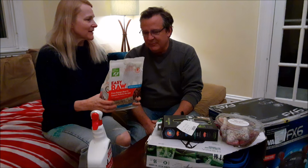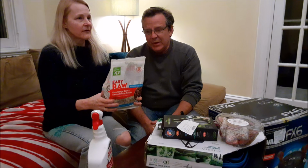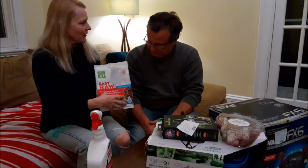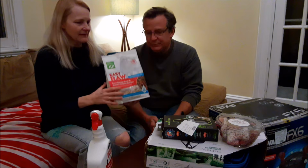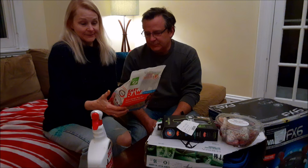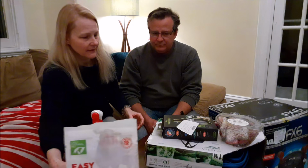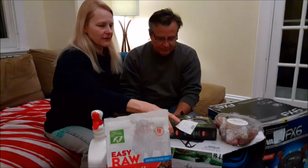That's interesting. 10 pounds of $2 a pound food. No, but this is how much of it's really food. The rest is water, if you think about it. Yeah. Right? That's crazy. But there you go. Exciting. With the cat stink remover.